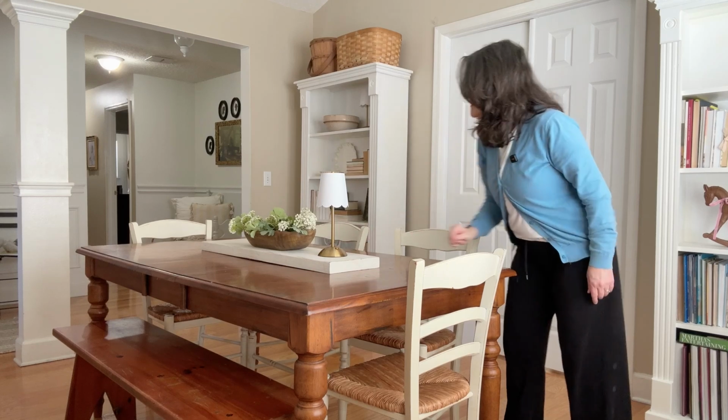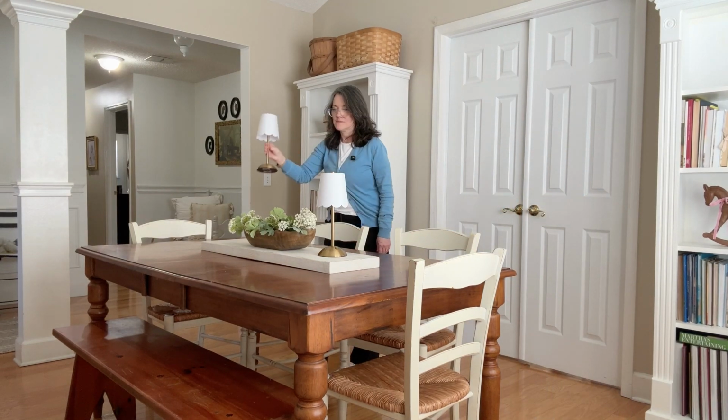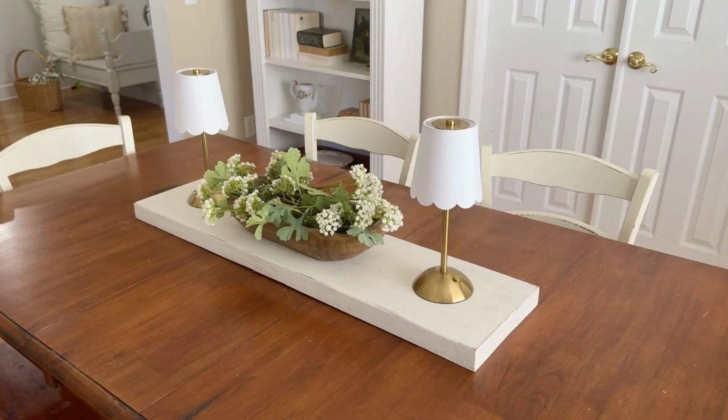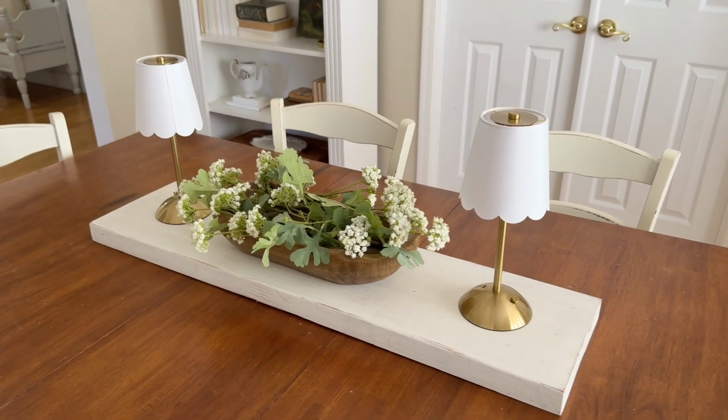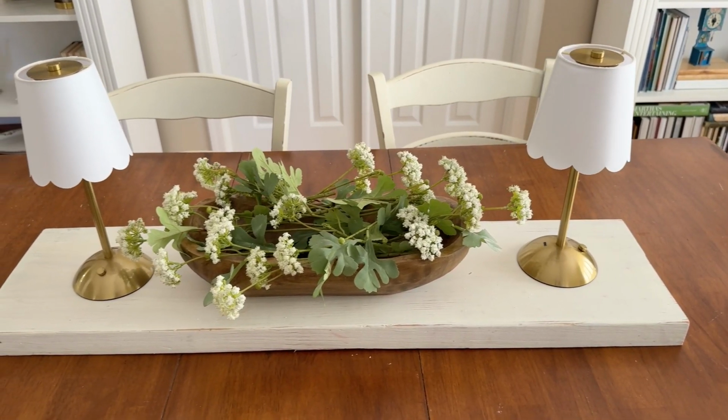Now, I think it would be perfect to put those tiny lamps on each side, and it just polished and finished this centerpiece decoration. Isn't this pretty?